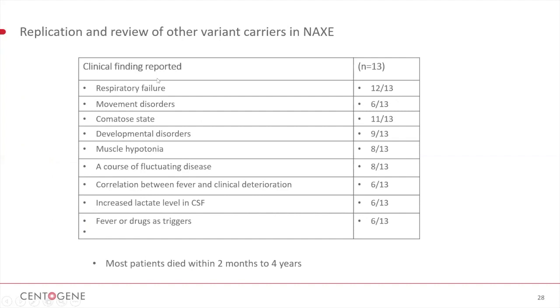So as we mentioned, the total number of patients in this study is 13 patients. Sorting them according to the clinical presentations, we can find that 12 of them have respiratory failure, 6 of them have movement disorders, 11 of them have comatose states, 9 have developmental disorder, 8 have muscle hypotonia, 8 show a course of fluctuating disease, 6 have a correlation between fever and clinical deterioration, 6 have increased lactate level in the CSF, and 6 where fever and drugs were the triggering factors for the manifestations. Most of the patients died between 2 months and 4 years after the start of manifestations.